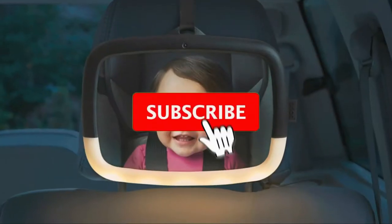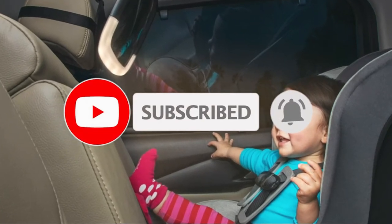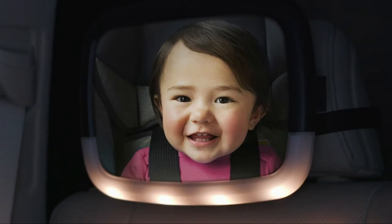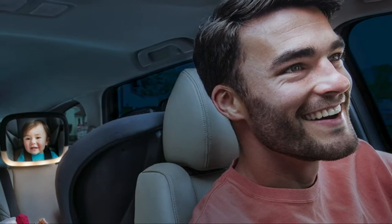Whether it's during a drive at night or inside a dark parking lot during the day, you'll see your baby, guaranteed. Extensive engineering and the unique positioning of the four LED lights allows for a glare-free, crystal-clear view of baby at night. So when you look in the rearview mirror, you're seeing your baby, not being blinded by lights.